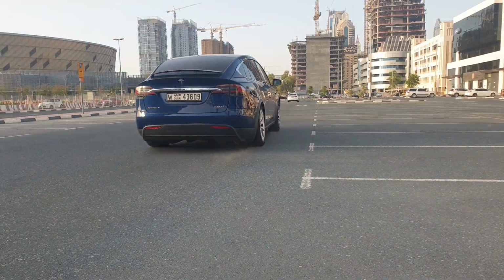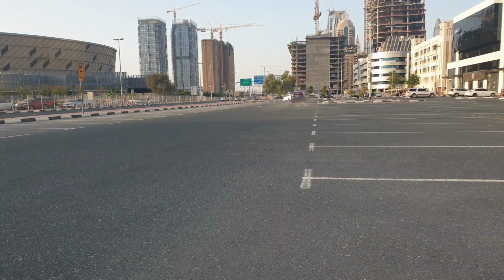Let's test the Tesla, how fast it is. So I'm gonna push it a little bit. 1, 2, 3. Okay, it is super fast. Like, it's faster than many sports cars. And I really, one more time. Okay, it's so fast, man. You got two motors and you got like 605 horsepower, and the Tesla X Performance got 800 horsepower, 805 or 800 plus. So this is something amazing.